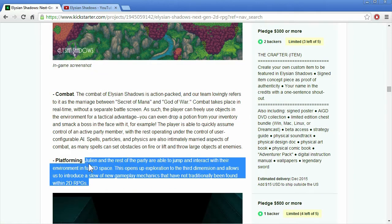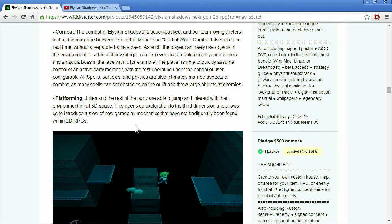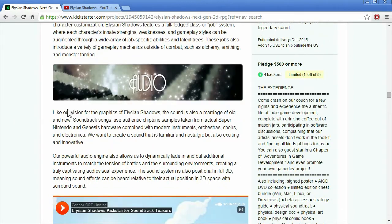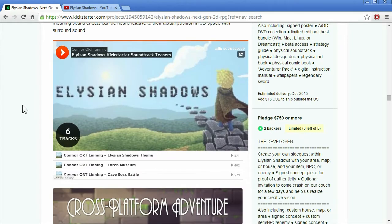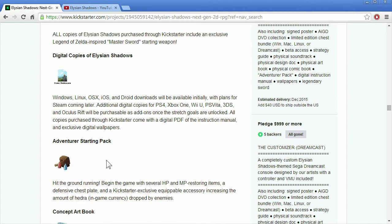They've also included platforming in the game, which is something you don't really see in 2D RPGs. So that's all really neat. They're being really innovative with their game. And the audio is another thing I hadn't talked about. It's also mixed between old and new ideas. So they're mixing up a lot of the 8-bit sounds from the 2D RPGs, which you may know, and mixing that with really higher quality new sounds. So it's an all around well-rounded game.